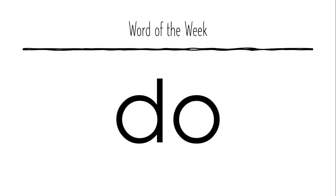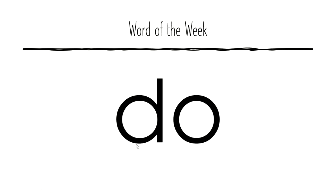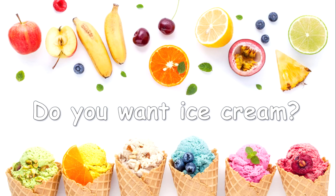Now, our word of the week is do. D-O, do. This is how the do looks when you're writing it with a common letter D, and this is how it looks with a capital letter D. So, this is a capital D, common D. Both of them are still the word do.